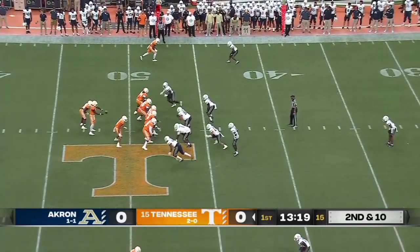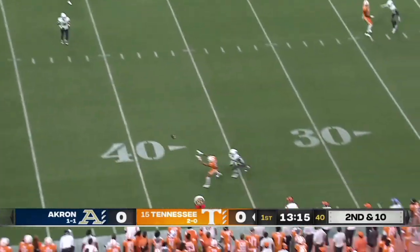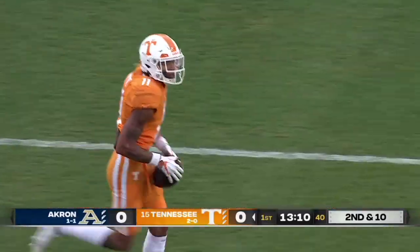Motion man's the tight end, Jacob Warren. On second down and 10, Hooker will throw again. Looking right side, pump once. Open man, sideline, nice throw. That's a dart from the quarterback. Finds Jalin Hyatt, fresh.